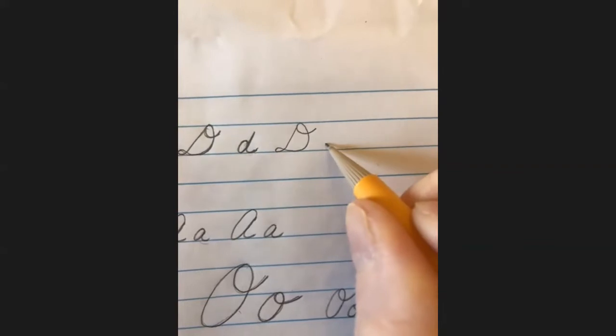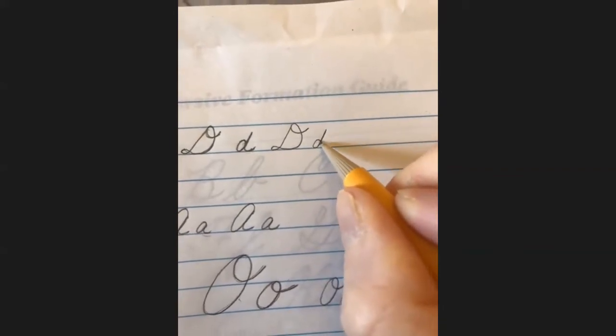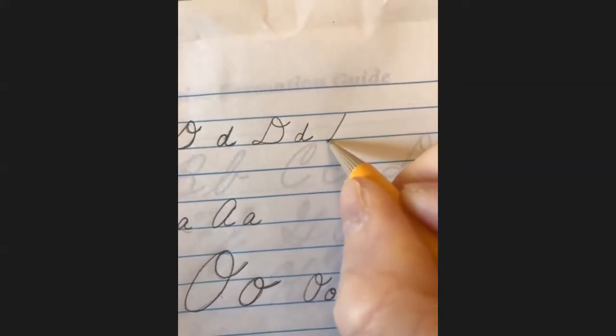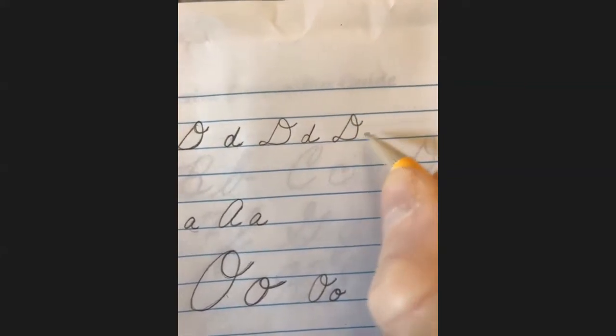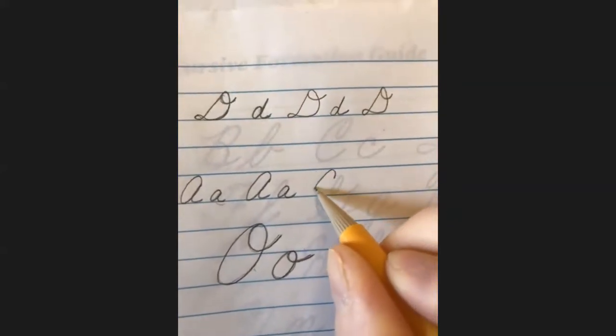Now that one's not quite as good as that one, but you know, they're not always perfect. We're not perfect, but okay. So, do a whole row and then say, which one was the best one? Maybe in the row, which one was the best one? And then do that and do A.